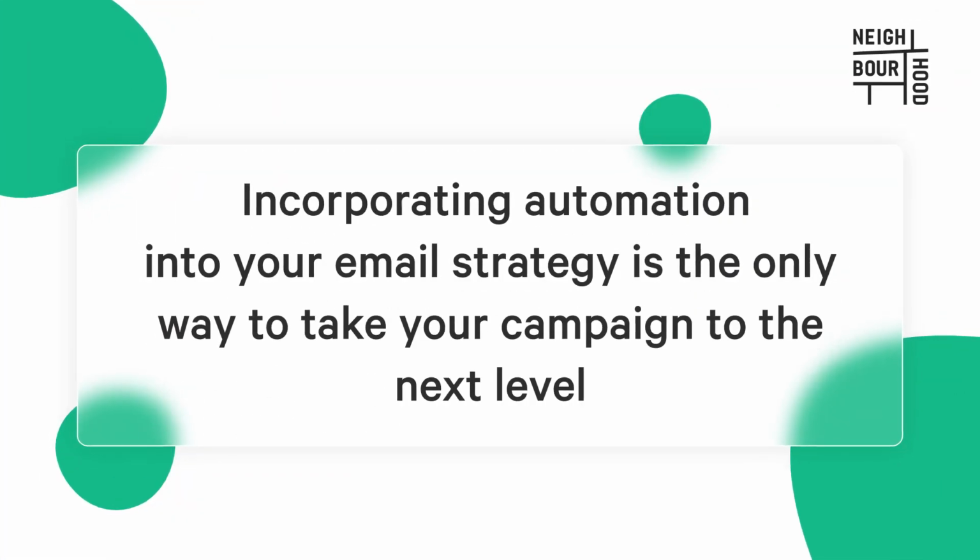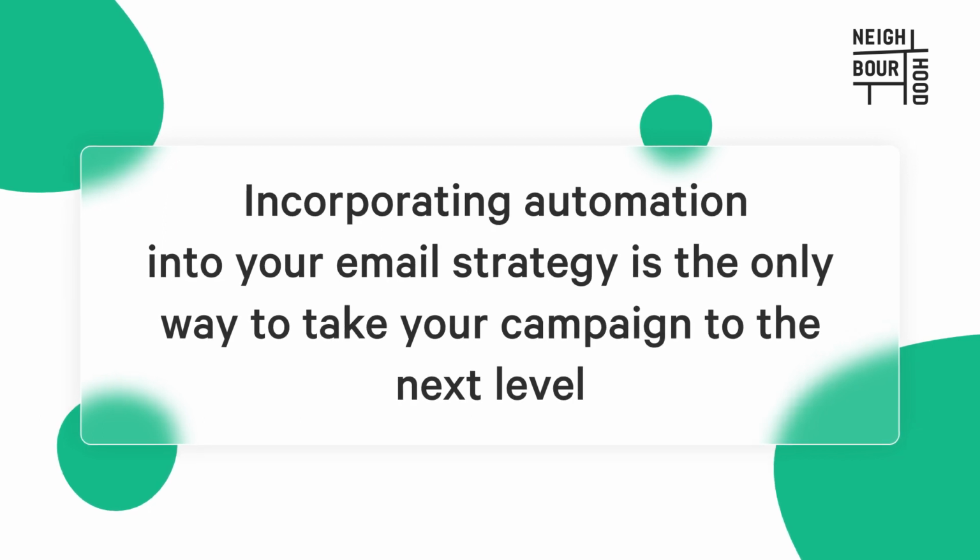It's no longer enough to whip up a quick email and send it straight through to a client. Incorporating automation into your email strategy is the only way to take your campaign to the next level.